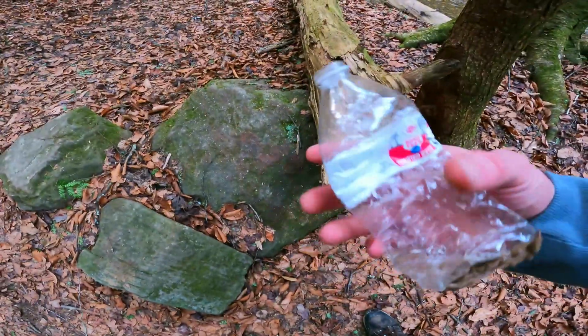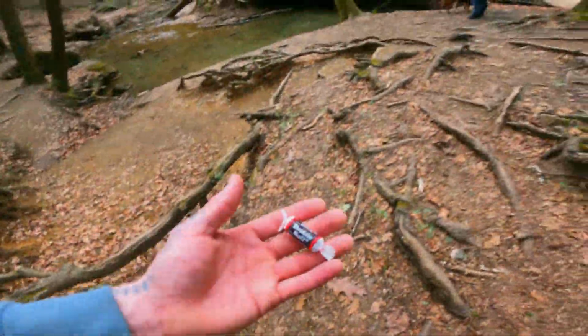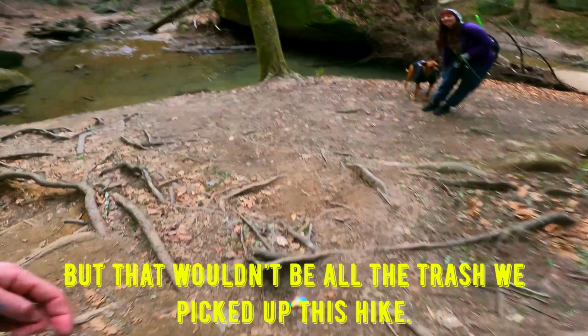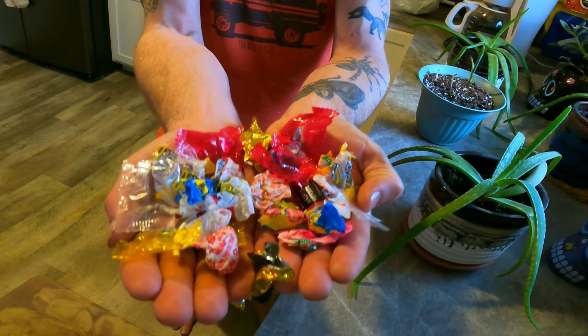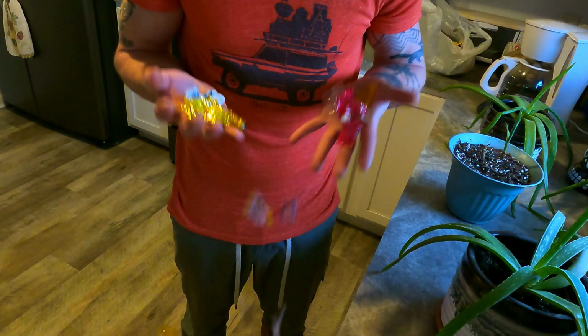Oh, and there's our piece of trash for the pipe. Remember, folks, only garbage humans leave trash. Should I eat it? First off, you should be completely ashamed of yourself for leaving this in nature. Secondly, this person somehow gained calories on a hike.